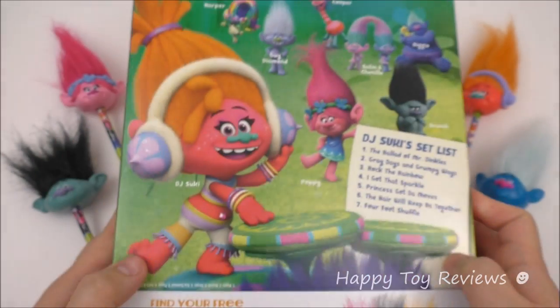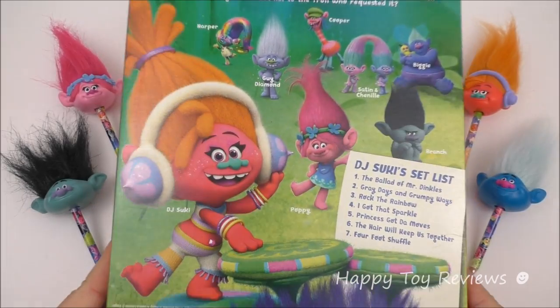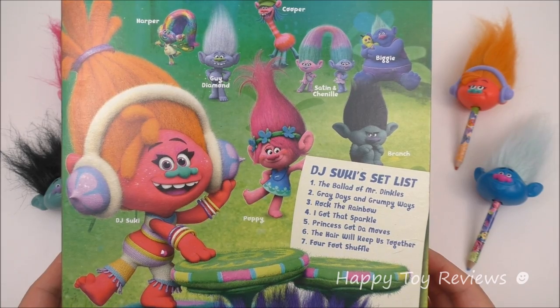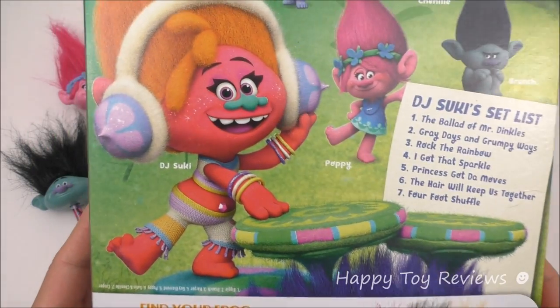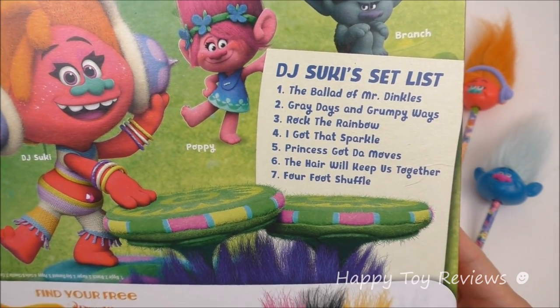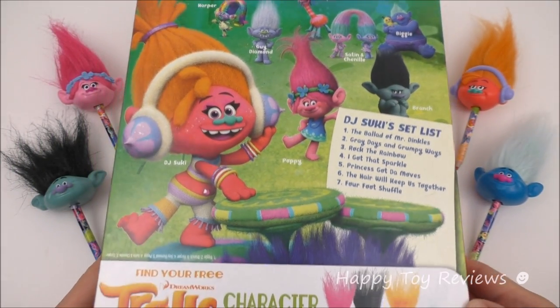Ingredients, and on this side you can see we have all the trolls. Request set list. Poppy and DJ Suki are throwing a party for all the trolls of Troll Town, and every troll wants to hear their favorite jams. Can you match each song on the set list to the troll who requested it? So we've got Harper, we've got Guy Diamond, we've got Cooper, we've got the fashion twins Satin and Chanel, and we've got Biggie. And here we've got DJ Suki, Poppy, and Branch. And here's DJ Suki's set list. It's pretty easy to figure it out.